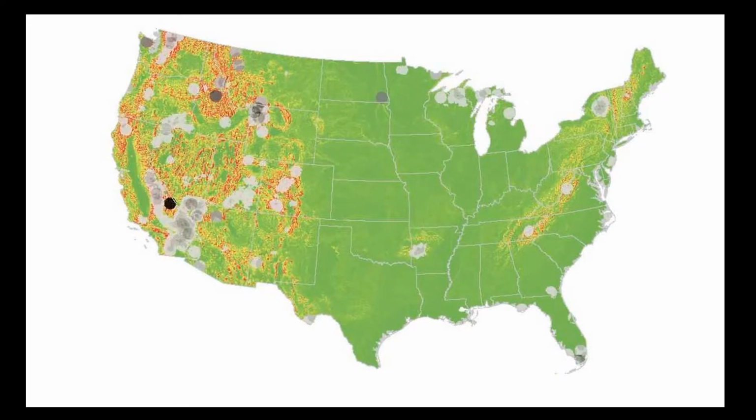This GIS map contains many layers. Slope is shown with a red and green scale, red being the steepest points. A digital elevation model supports this, as the yellow to red areas represent higher elevation. See the lighter and darker circles on the map? These represent a lot of information.